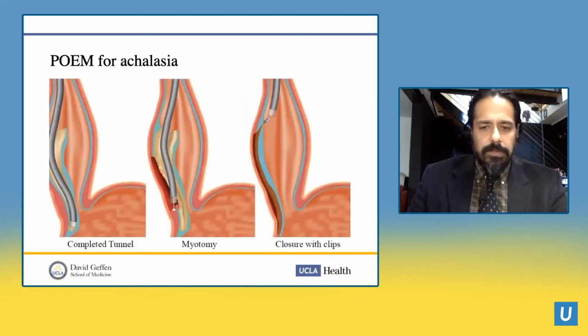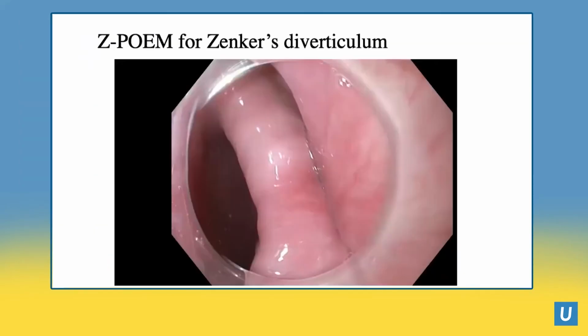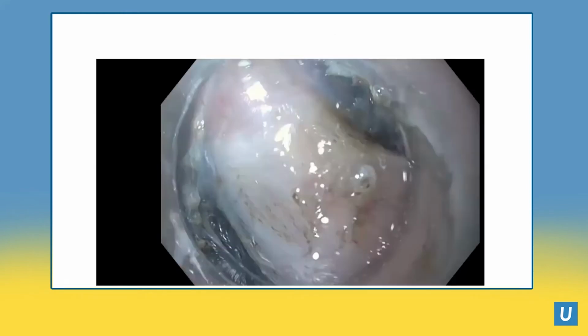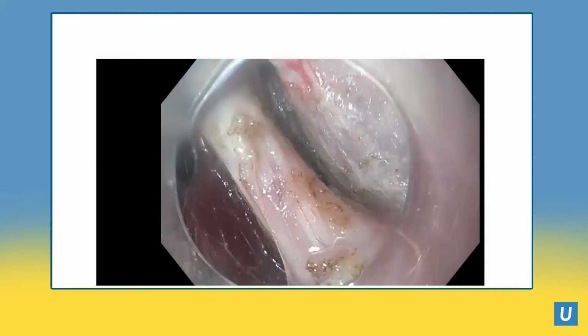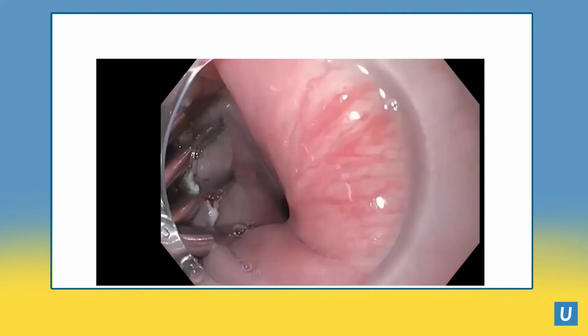So here's POEM for achalasia, demonstrating that tunnel, myotomy, and then closure. Here's a patient with Zenker's diverticulum, and we were doing something similar: incision to enter the submucosa, expose the cricopharyngeus here, dissect on both sides, perform a cricopharyngeal myotomy, and then close the incision.